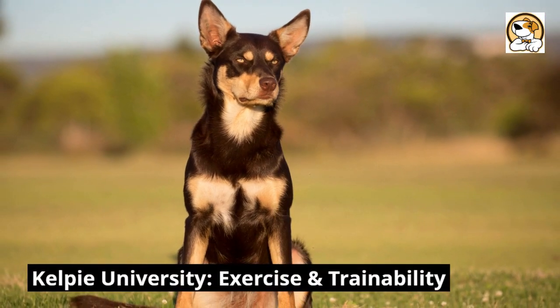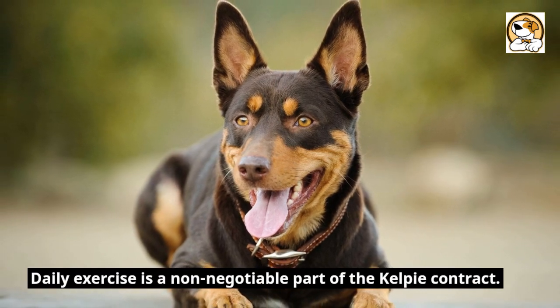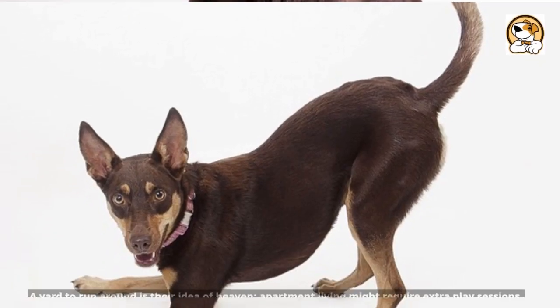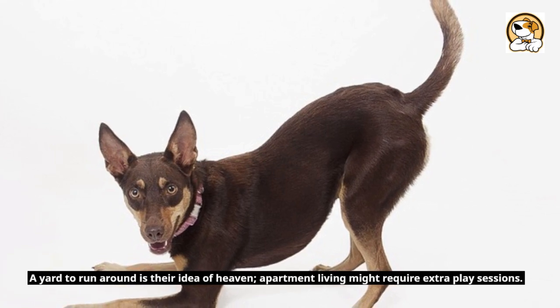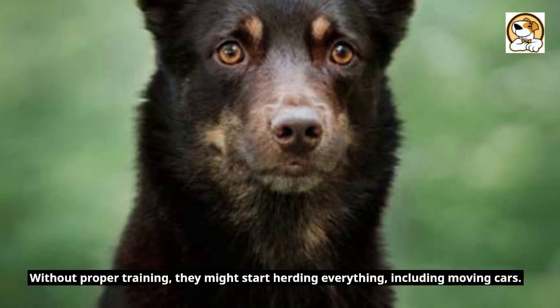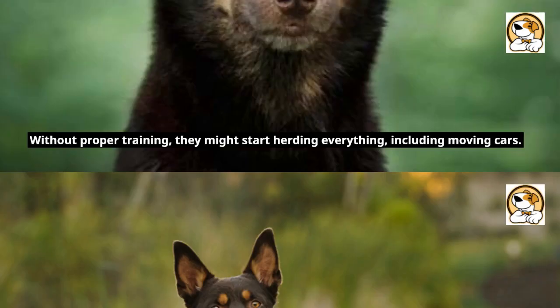Kelpie University, exercise and trainability. Daily exercise is a non-negotiable part of the Kelpie contract. Their high intelligence means they pick up commands quicker than you can drop them. A yard to run around is their idea of heaven. Apartment living might require extra play sessions. Herding games and agility training? Count them in. Without proper training, they might start herding everything, including moving cars.